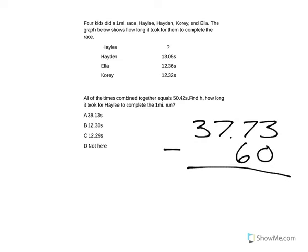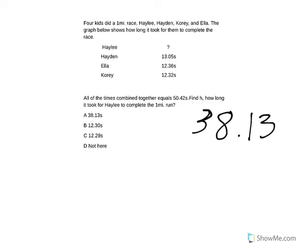Okay, now you subtract 37 minutes and 73 seconds minus 60, because 60 seconds is in 1 minute, and 73 is 1 minute and 3 seconds. And it's greater. So that's 3, that's 1, that's 7, and that's 3. Because of the extra 60 seconds, we add 1 to the ones place.